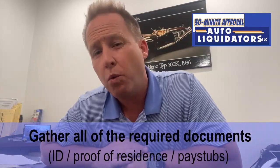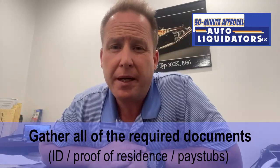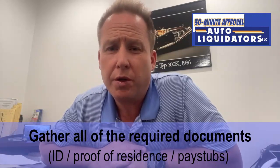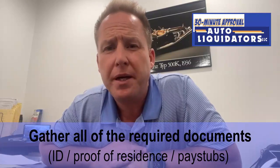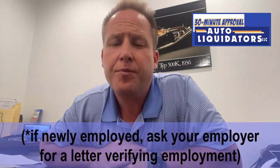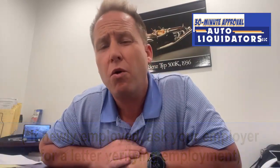B. Gather important documents, like 1, your identity and residence. You will need an official government ID or driver's license. 2, your work history and income. Gather your most recent paycheck stubs, and if your job duration is less than 1 year, you may need proof of your previous job's final paycheck, or W-2.